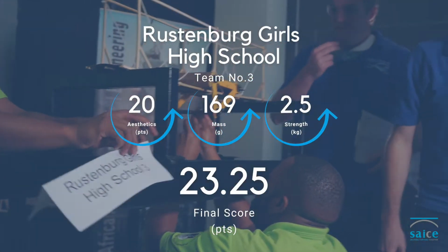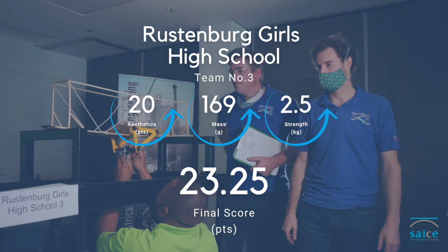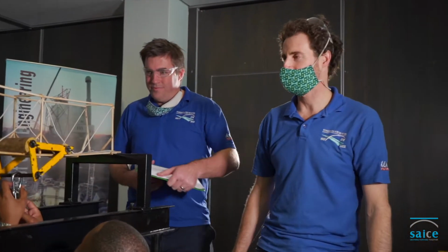Okay, so this is our next school, Rustenburg Girls High School. So we have 3 entries from Rustenburg. Really great to have them back in the competition. And yeah, the styles of bridges change quite a lot. Andrew, maybe you want to talk us through what's happening.